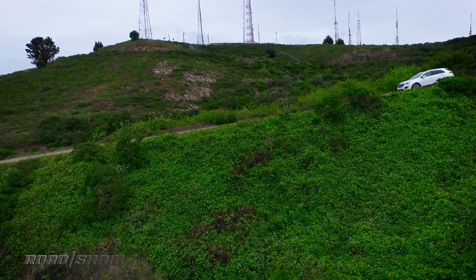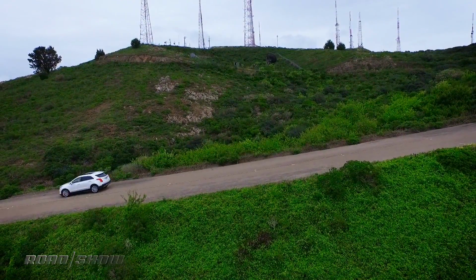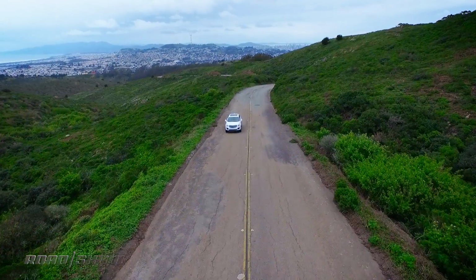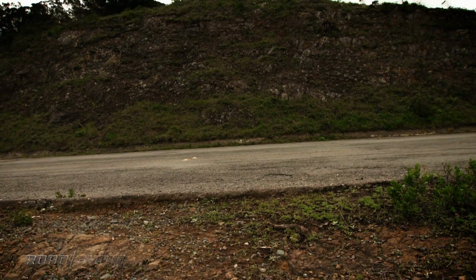The base price for the XT5 is under $40,000. That's jaw-droppingly low. But this Platinum Edition I've been driving, with navigation and all-wheel drive, goes for over $60,000.